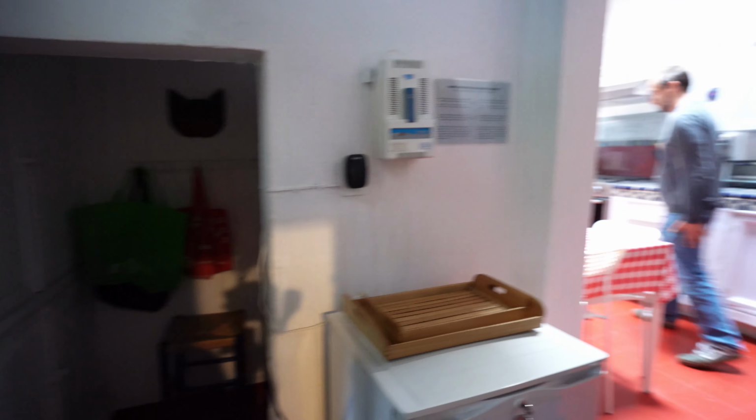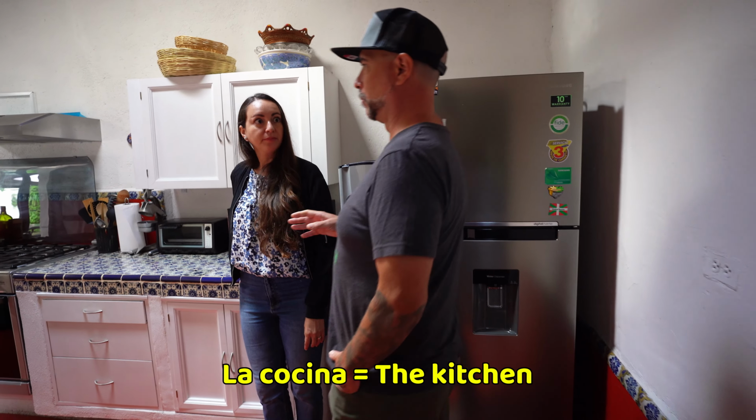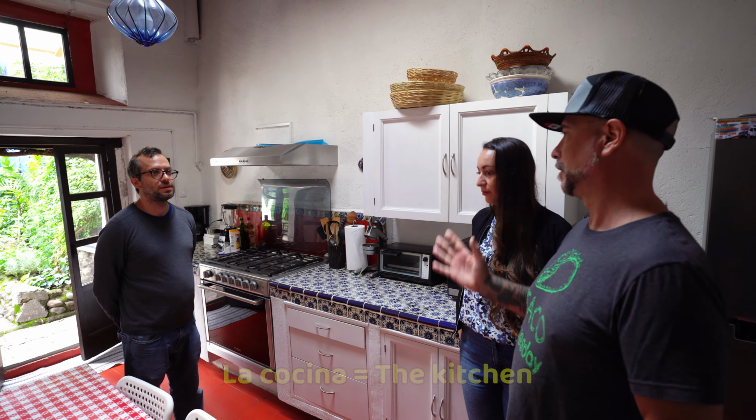This is a small door, huh? This is where you made coffee this morning. La cocina. Yeah, la cocina. This was very traditional, like when people made a hacienda, where all the rooms had a purpose. You had your kitchen room, you had your dining room, you had actual rooms, where now we kind of combine them all into more general open spaces. But it's nice.